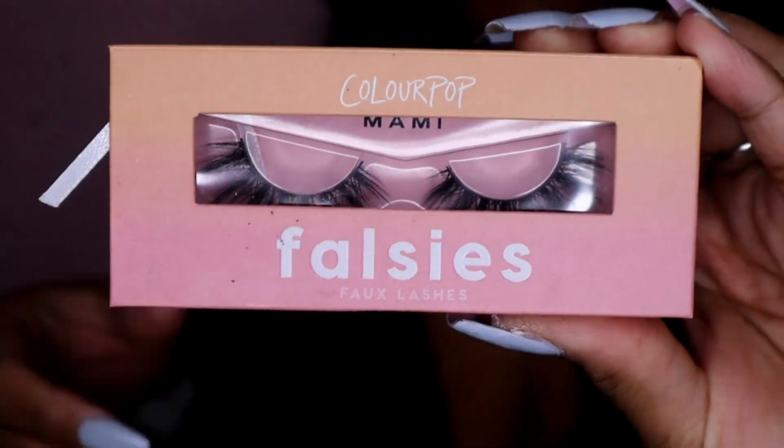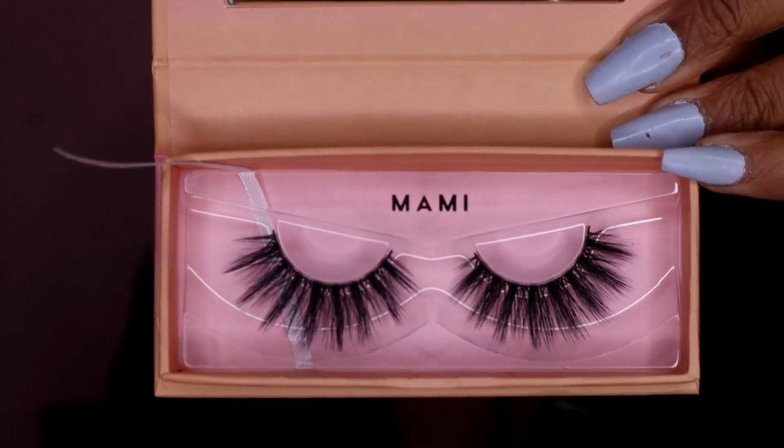These are the lashes I'm gonna be using from ColourPop. Alrighty, lashes are on. I'm loving this style. It's my very go-to traditional foam mink lash. They're spaced out, they're dramatic, we're ready to go. My eyes look very dark, but we're gonna brighten it up. Don't worry, we're gonna get into the highlights soon.